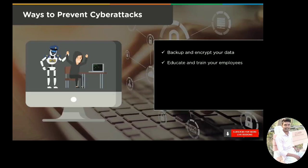Up next is that you should train your employees in cybersecurity principles. They should also be aware of the various cyber threats and know how to tackle them in case of any emergency.